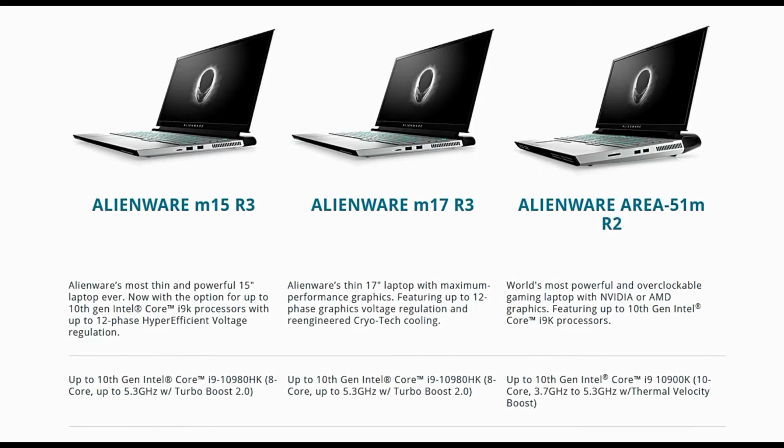So you have the M15R3, which is a 15-inch, and I think my old one was either a 15 or a 17-inch, so I prefer a bigger screen. The bigger the screen, the more you can see. Usually also the higher the resolution, which means the pixels on the screen are higher quality and quantity, so you get a more crisp and clear picture.